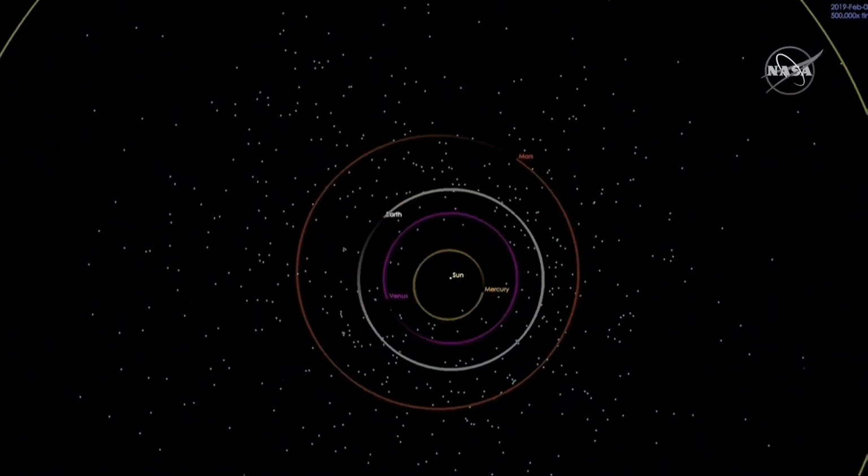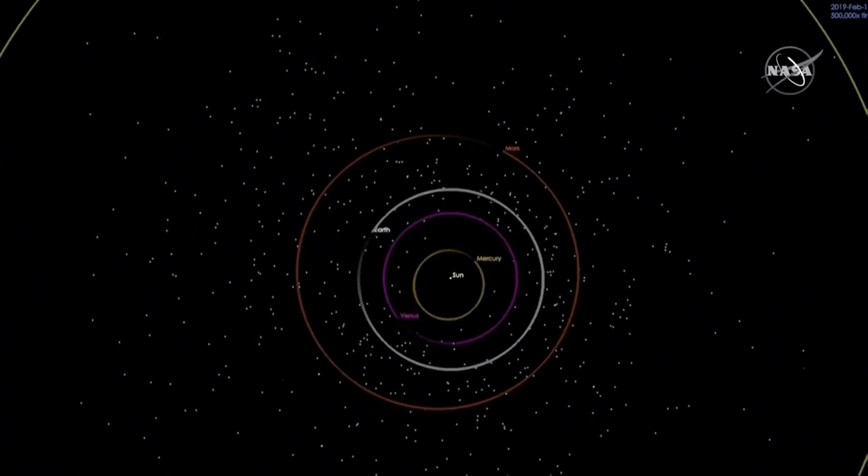Absolutely. Now, there are many other asteroids like BENNU in the solar system, and of course there are some that are even larger. Over the last decades, we believe we have found nearly all of the potentially dangerous ones.